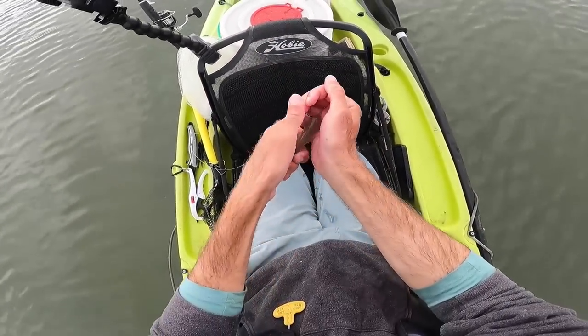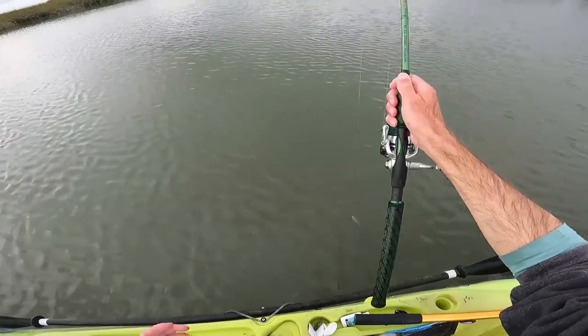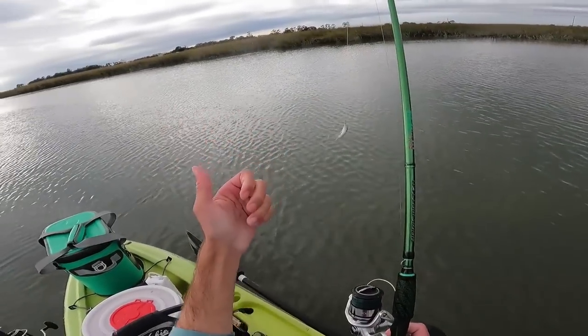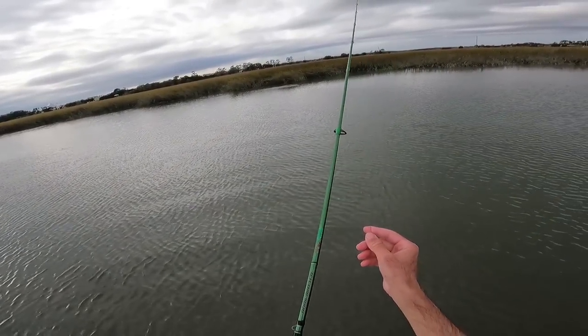Oh, look at this one. This is a nice fat one. In my opinion, these little mud minnows or killifish are one of the best baits you can fish because they're extremely hardy, almost as hardy as an eel. They also aren't expensive, and most importantly, the fish love them.